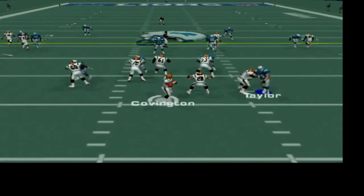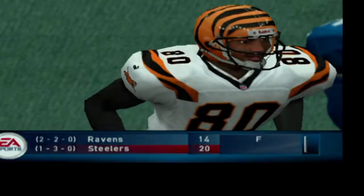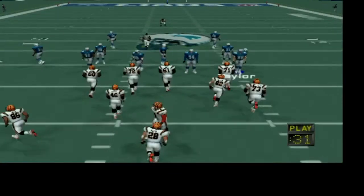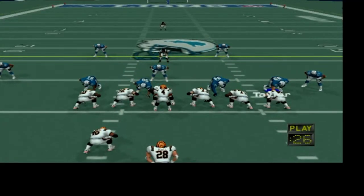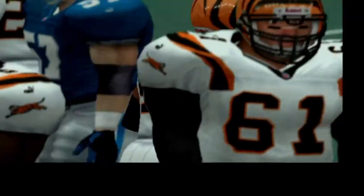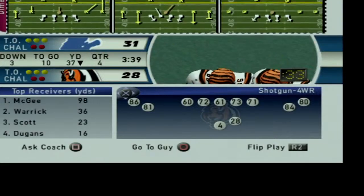Nickel back in this time. Drops back to throw. Warwick, the intended target. Covington steps back. Pass is left. Grochi, the intended target. That pass ran away from him. Yeah, that one, too much mustard on it. Either that or he released it at the wrong point.